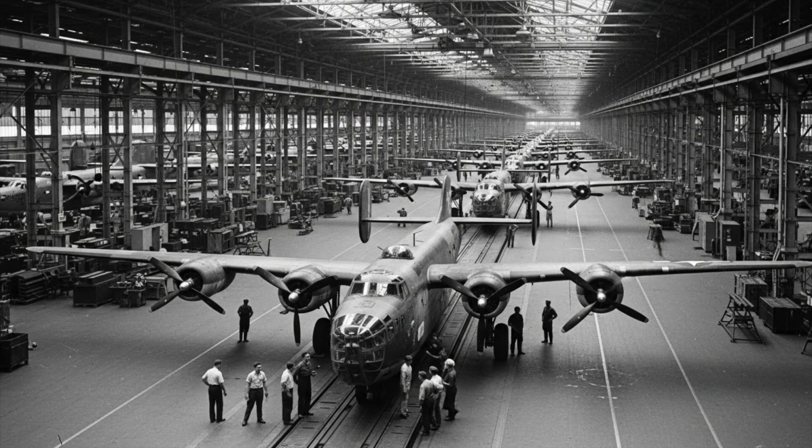Willow Run was a river of aluminum. At one end, raw materials came in. They were stamped, riveted, and assembled by tens of thousands of workers, many of them women, Rosie the Riveters. The line never stopped moving. At its peak, Willow Run was producing one complete B-24 every 63 minutes. One an hour. 24 hours a day.